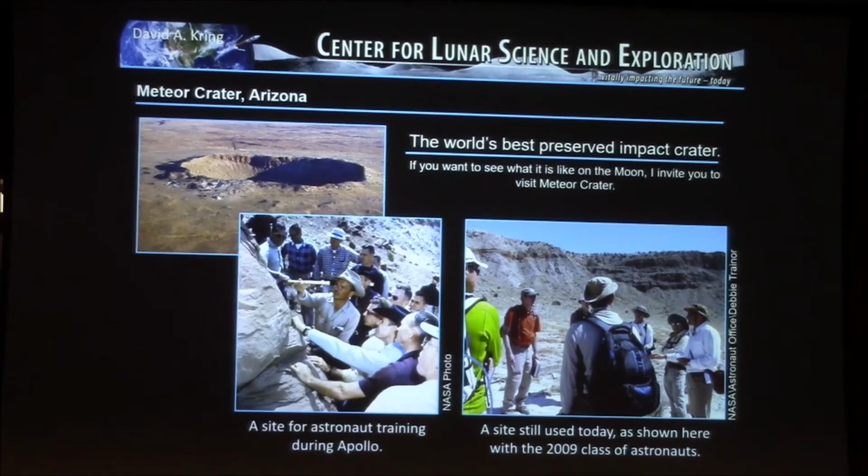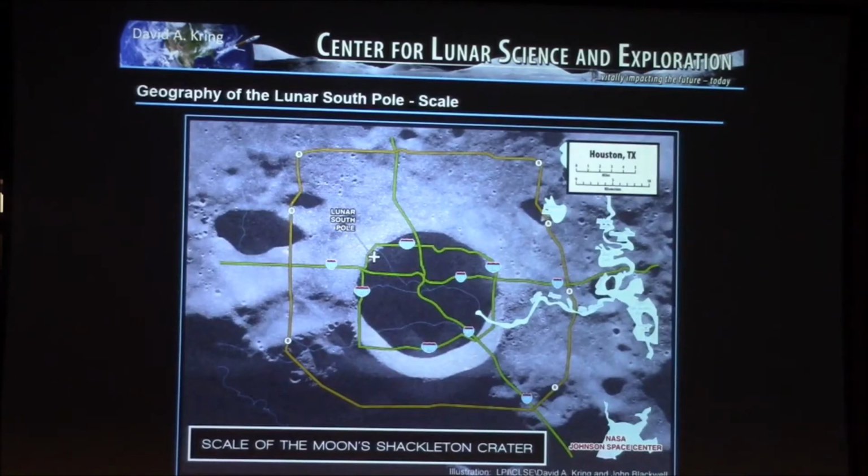As I said before, this is a perfect analog for craters on the lunar surface, and for that reason, it was a prime training site for astronauts during the lunar program, and we still use it to train astronauts today. For those of you who are not going to get to go to the moon, if you want to see what it's like on the moon, I invite you to go to Meteor Crater. It's a wonderful place. It is the world's best preserved impact crater. There's actually one of the Apollo test capsules there. It's actually a wonderful place to visit. Okay. This is Gene Shoemaker, yes, with some of the Apollo astronauts.